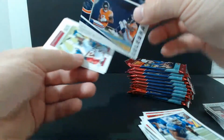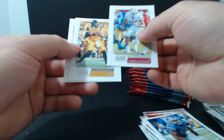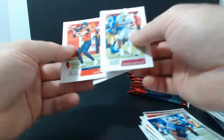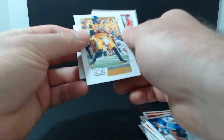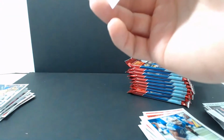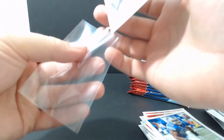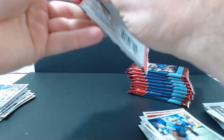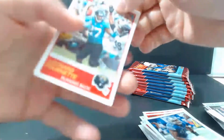Anthony Miller, excited about him this year. He's a nice prospect. JJ Arcega-Whiteside, Drew Lock, and Eric Dungy. I'm going to wrap up Drew Lock because he is a starting quarterback. And who knows? He could end up being something amazing out there in Denver. Definitely stacked him with a bunch of receiving options out there. So if he doesn't do well, it's definitely on him. It has nothing to do with his receivers.